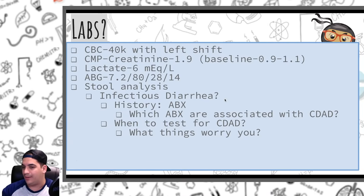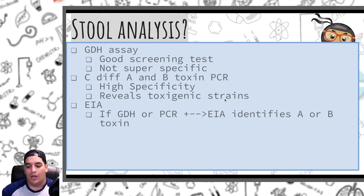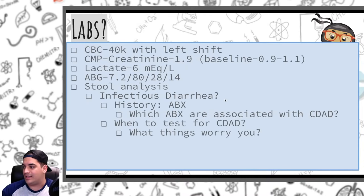Right? Okay, so my question for you guys is, what is the first test that I would do? There are all these different tests that you can go with for C. diff. What's the first test that I would actually try first? I'd send off this stool test, and if it came back positive, it's a good screening test. It gives me a little bit of an idea if they could have C. diff.